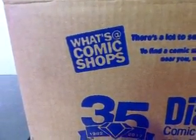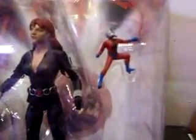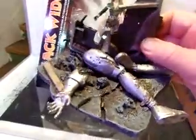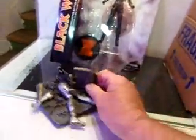What? Comic shops? Okay. So here's that awesome Black Widow, and this comes with a little Ant-Man, and the diorama piece I already pulled out. Check that out. Look at the detail. The spent brass shells, the paint app on the wires and tubes. That is awesome. I'd like to make a larger diorama, but feature this. Cool. I was real happy with that.